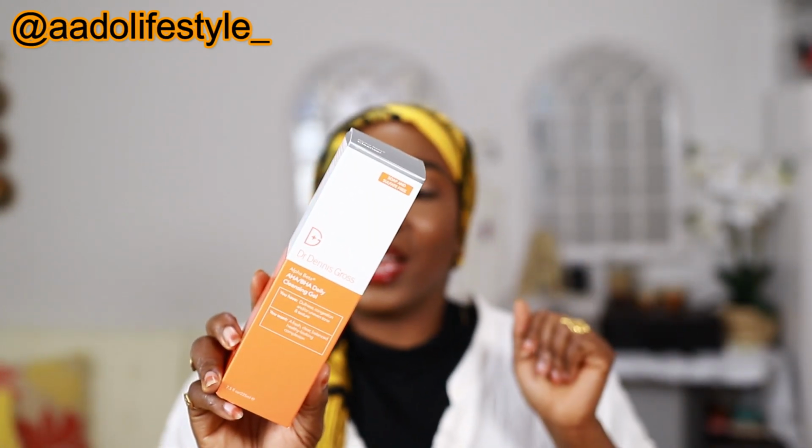So this is the AHA BHA Daily Cleansing Gel. Now this is what it's telling you: if you have dullness, congestion, or uneven skin tone or texture, and your goal is to have a fresh, clear, balanced, healthy looking complexion, this is the product for you. I love it. And yeah, I just talked about it again.